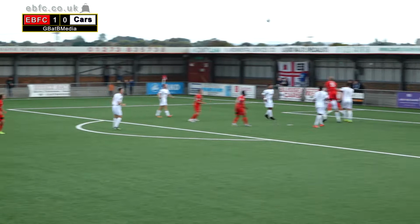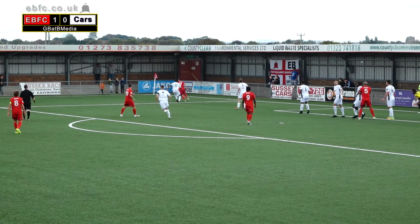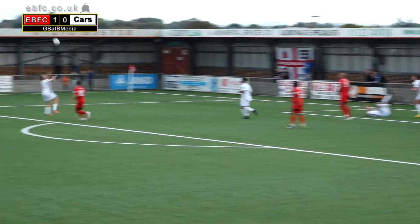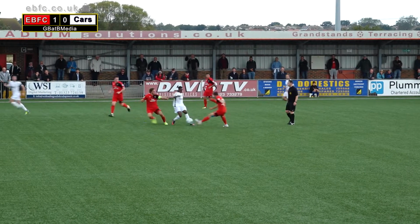Here's the kick. It's massive. Headed away. Wide, but still in Borough's possession. Willard with it, out by that corner flag. Knocks it back. Harris has a second try. Again, the Whitehead gets there first. Out beyond the penalty area, and Carshalton ought to get this clear now.